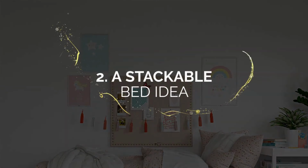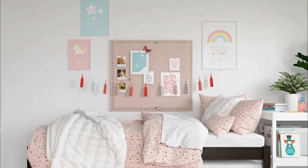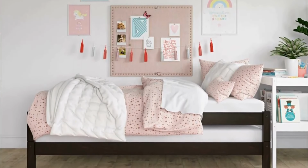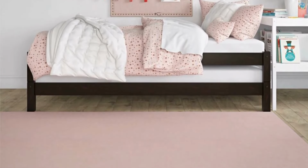Number 2. A stackable bed idea. You can use a stacking bed instead of a bunk bed if you can't select the latter one. Saving floor space is a plus, and you'll have more money left over after eliminating the need to buy or construct a separate bunk bed frame.